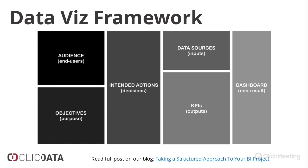Once you have identified the end user, you're really trying to pin down some objectives. What is the purpose of this journey? Why am I creating this dashboard? Having the purpose and audience is not enough. A dashboard should allow you to make decisions on a day-to-day basis.